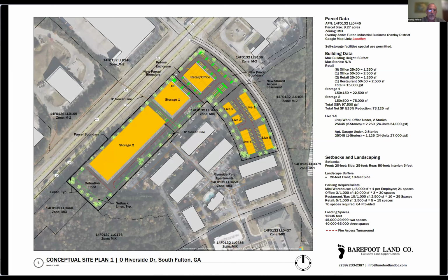The location of the property is this highlighted yellow area. This is Fulton Industrial, and this is Riverside Drive. Stowe Company is located across the Riverside in this area. There's a multifamily development, existing multifamily, Riverside Park Apartments to our south and east. The proposal that we would like to speak to you about is a mixed-use development.